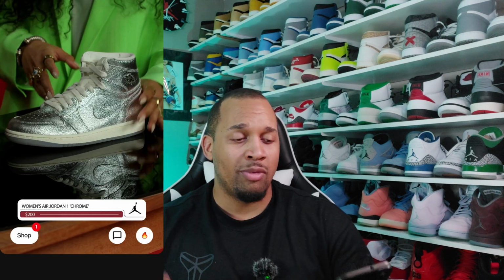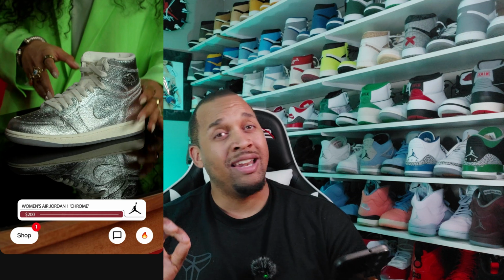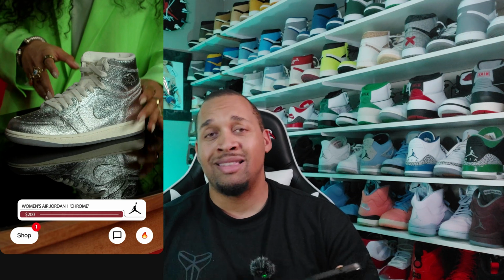We also have the women's Air Jordan 1 Chromes. Now, these here to me are pretty ugly and they retail for $200. I think these are gonna sit around and end up on the cheap, probably around that $135 price point, maybe even lower. I don't necessarily like these and they look like tin foil is basically what they used to color block the shoe.